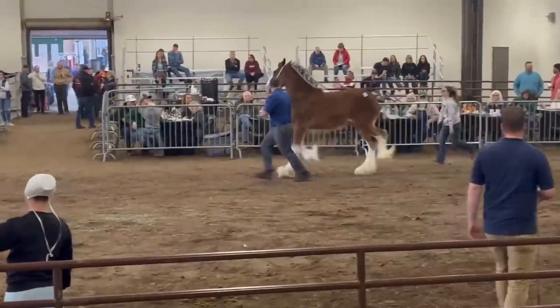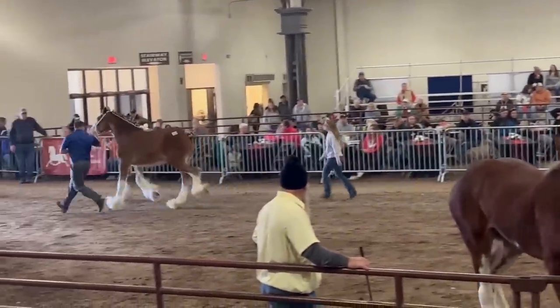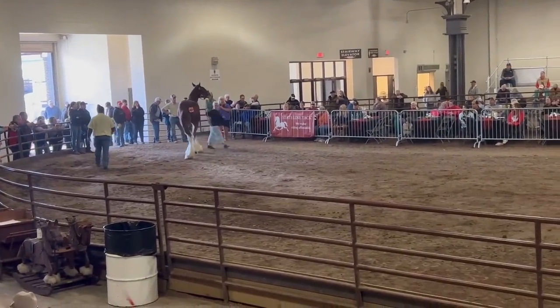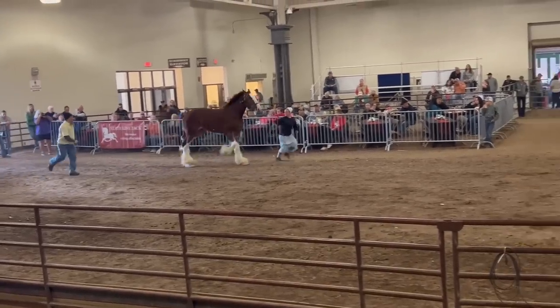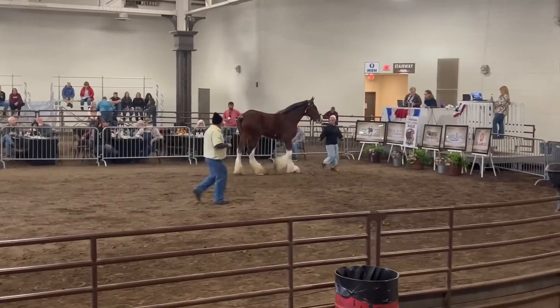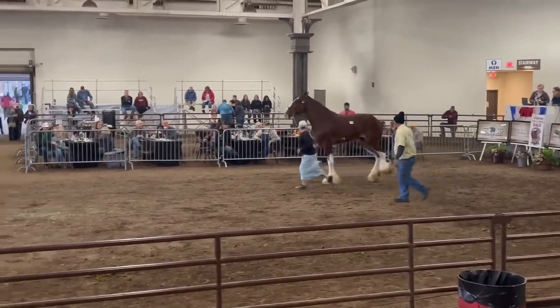Willow Way Whitley, consigned by Dora Clydesdales. Her sire is Willow Way Omega and her dam is Freely Macy. River is a late two-year-old mare. She is broke and just getting started. She does have tremendous foot and long legs, great hocks. She will be in the show ring. Again, lot number 78, Greeley Royal River.